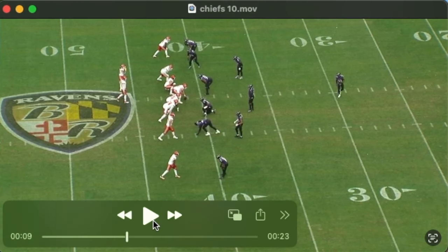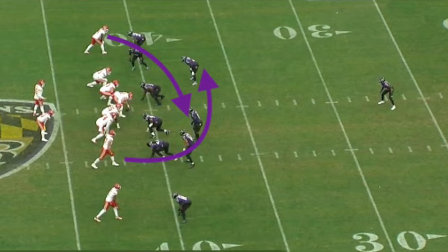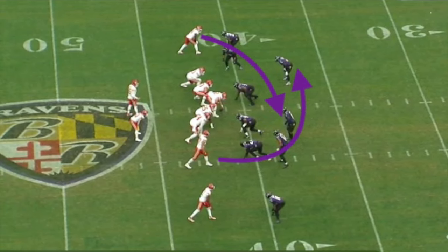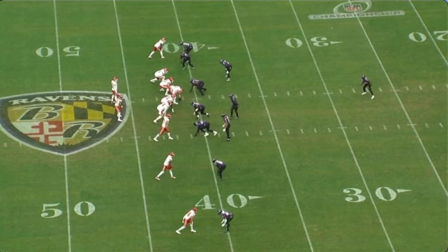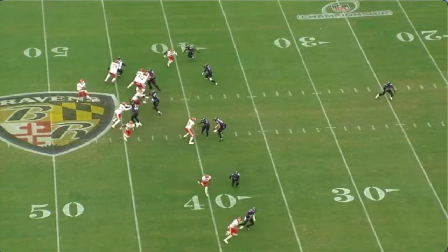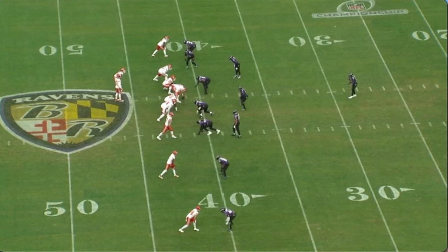Chiefs are going to run a mesh concept with their two inside receivers. We'll see them run mesh later in this drive. I think it's on third and one. They pair that with a tight end screen. The Chiefs are anticipating man coverage here. You can see their corners outside.